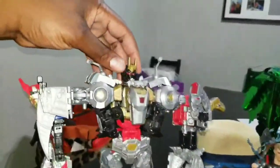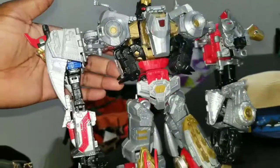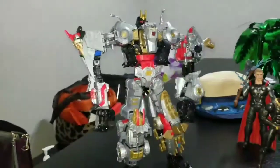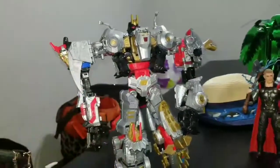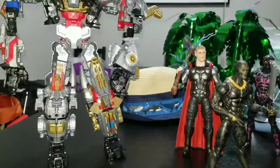But overall, this head sculpt for Volcanicus, and if you have the extra limbs to make them a little bit beefier, like the little fist here, it makes him look really good, because he's one of the thicker versions of these combiners. So again, that's why he is my number 7.